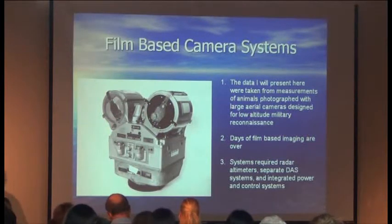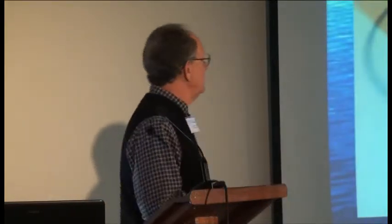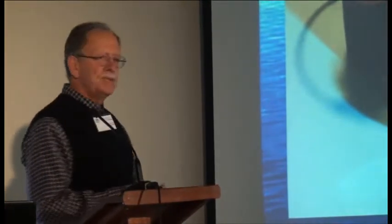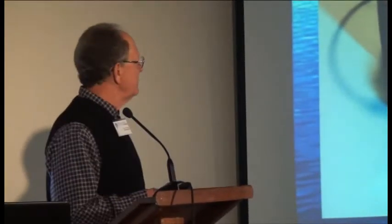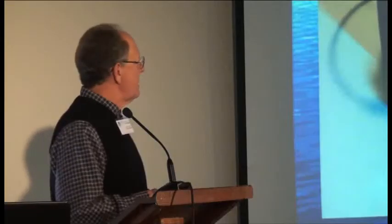They require radar altimeters for scale, separate DAS systems, so you're running computers in parallel with these things, fancy power systems to make them go. So it was really time to move on, and actually moving on has been a very positive step. The new digital systems produce images of higher quality. In addition, they're much, much simpler. This is a system based on a Nikon D700. You can hook a sophisticated GPS unit directly to this camera. It'll record position and altitude as part of the metadata for each frame. So now it's much, much easier to go in the field and collect data.